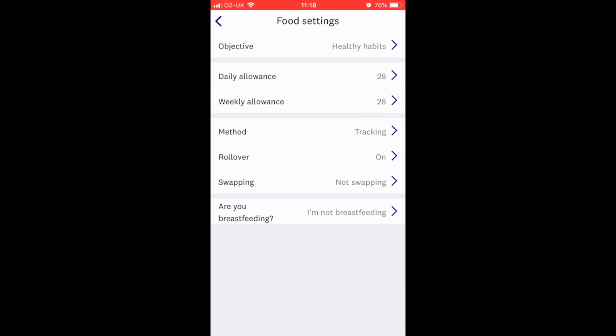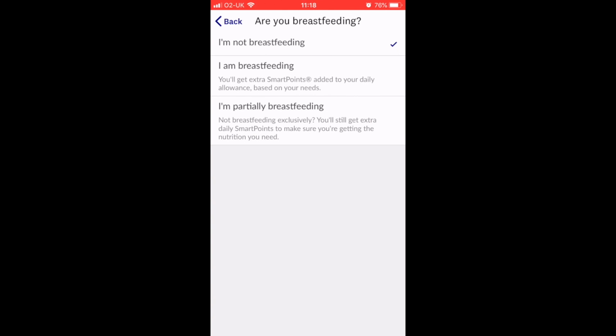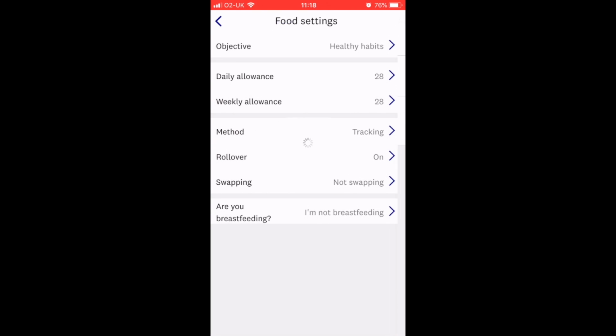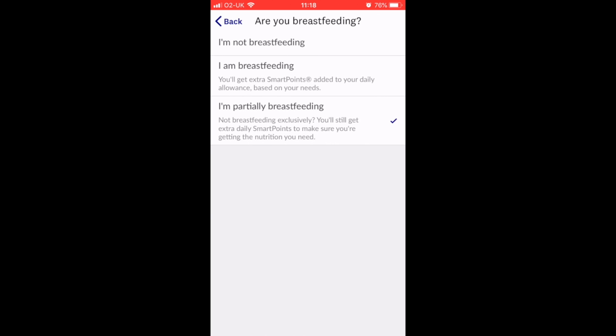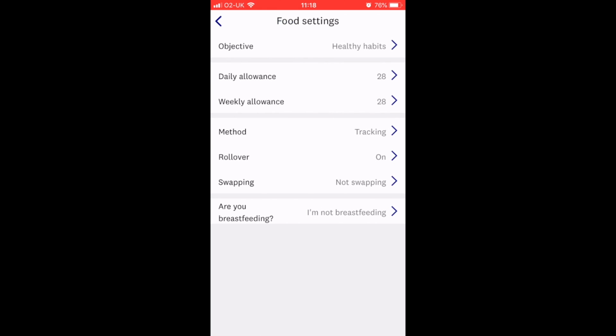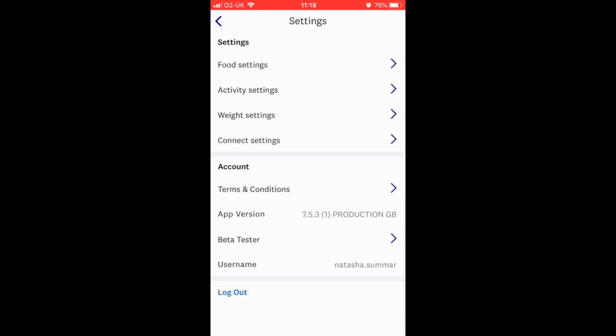You'll also notice that there are other settings that you can customize. For example, are you breastfeeding? Now this would have been taken into account when you set up your daily point allowance, when you input your weight, your height, your activity levels, but again, it's customizable. Say perhaps you fall pregnant during your journey. Your settings, goals, allowances and objectives can be edited at any time.